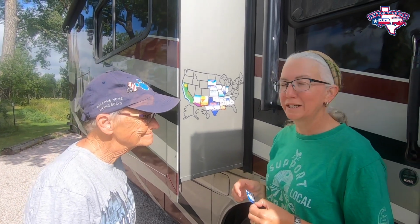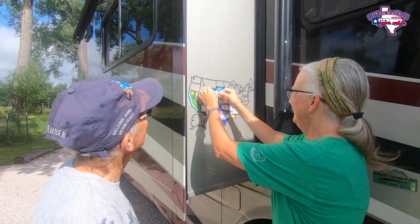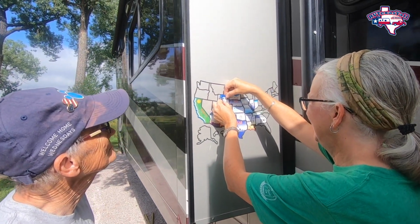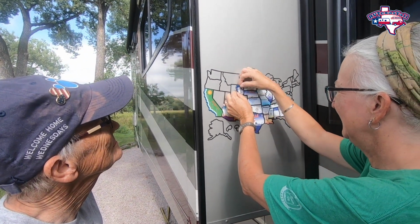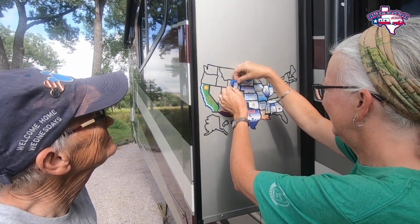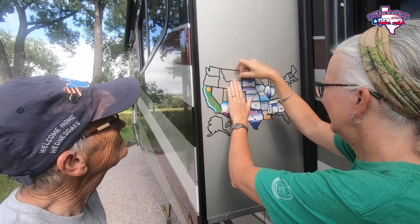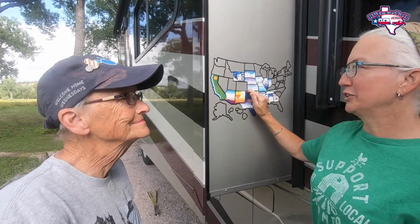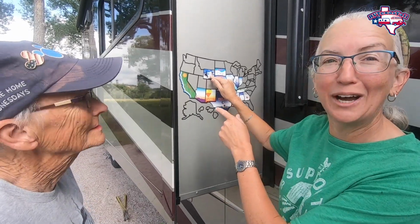All right, we're adding another sticker to our map. We've spent a couple nights now in Wyoming. So let me get that one up there. And it's done. We are actually right here. Devil's Tower.